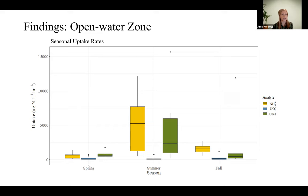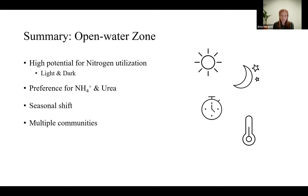And so in summary, we found that the open water zone has a very high potential for nitrogen utilization. It's likely that there's a large proportion of uptake occurring in the dark, which may play a larger role than we previously considered. We also saw obvious preference for ammonium and urea, which can be utilized within minutes, while very little nitrate uptake was occurring. And lastly, we saw a big seasonal shift with a change in temperature, alluding to increased demand and temperature-sensitive communities.